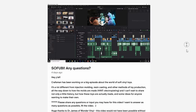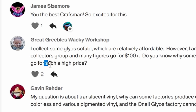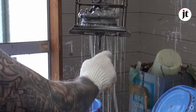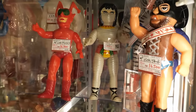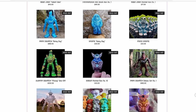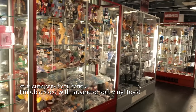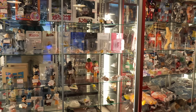I asked my Patreon supporters for questions, and the number one question is, why is Sofubi so expensive? Because of the time involved in it, the material cost, and because these figures are often released in very limited numbers. And what they do instead is to release colorways, new versions, new varieties of a figure. You might have a figure that's one of 30, or one of 50, or one of 10, or maybe even one of one. The rarity adds to the price.